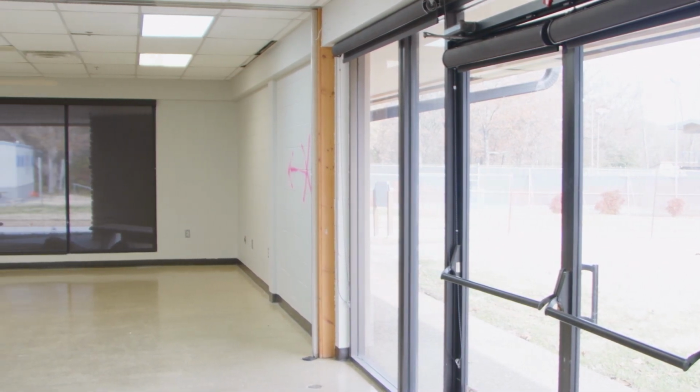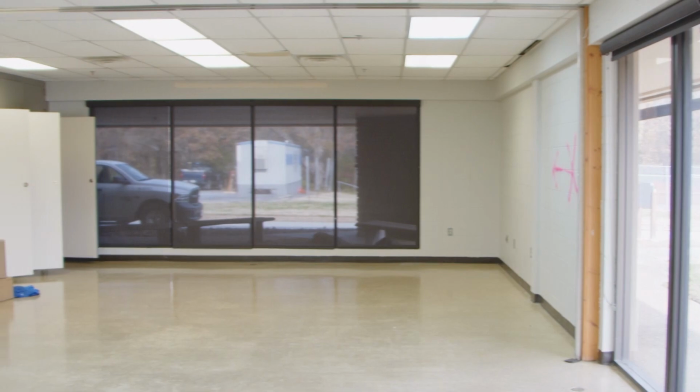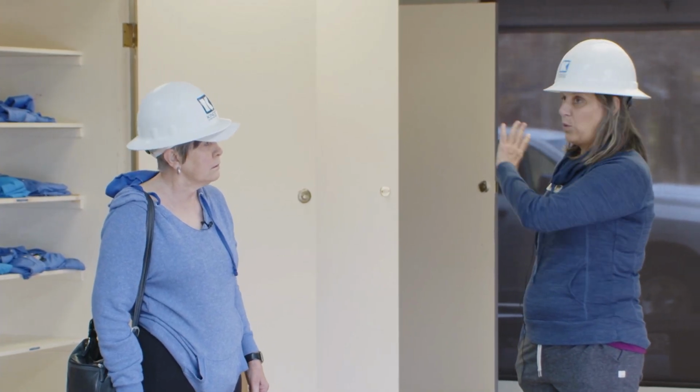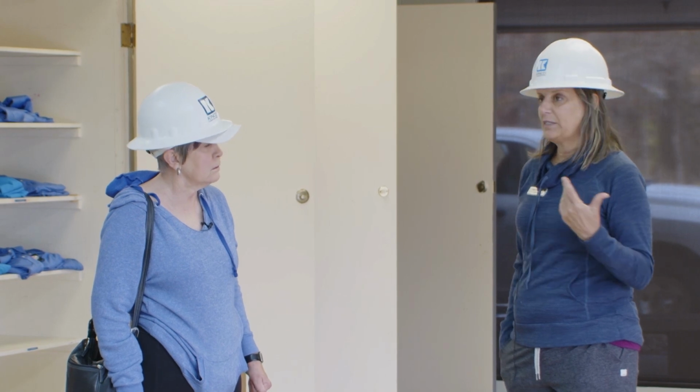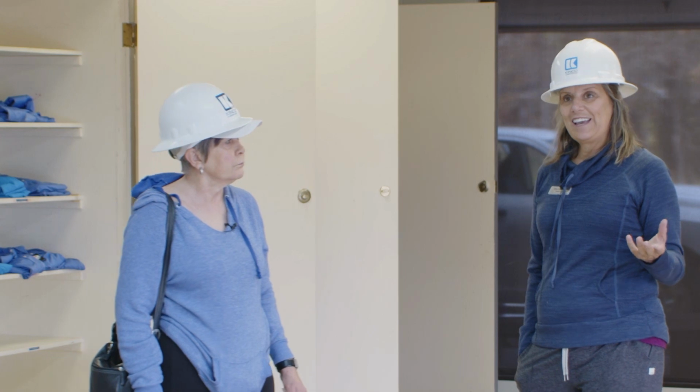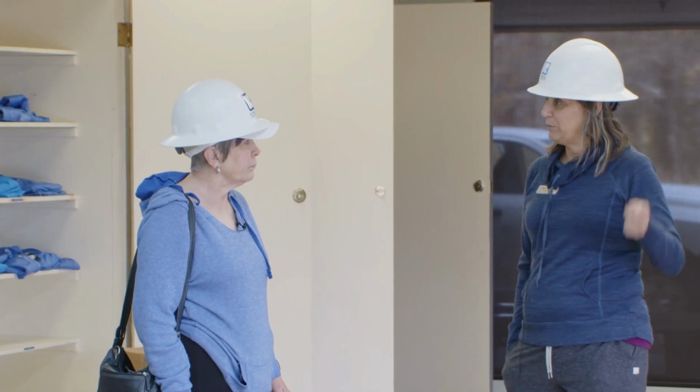So our plan is to have 24-hour access for adults only to this fitness area. The rest of the building will be closed off, but say after 8 p.m., people can still come in and work out as long as they have the proper card they'll be able to scan in.